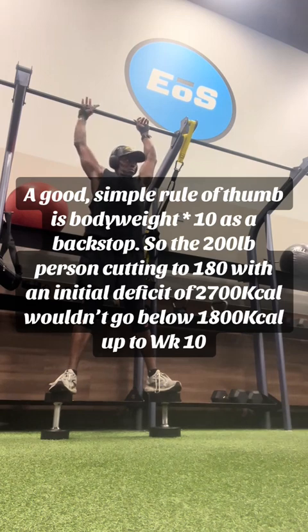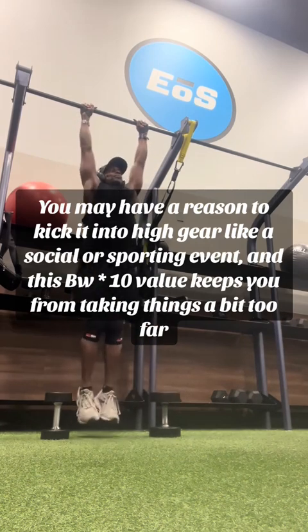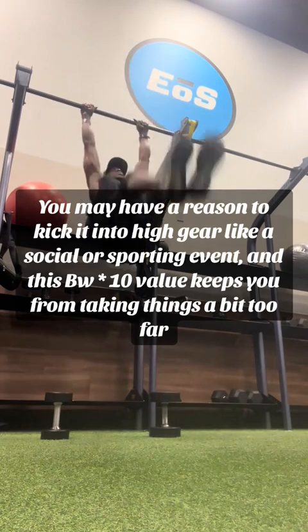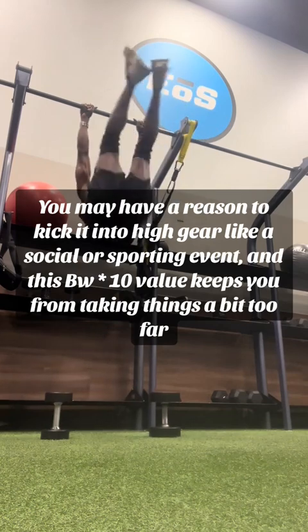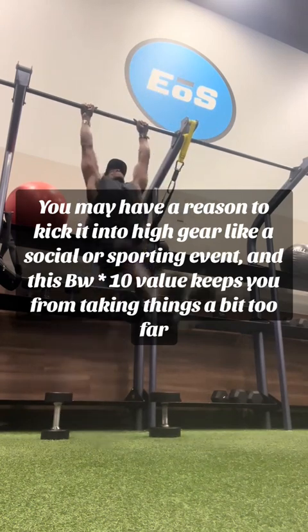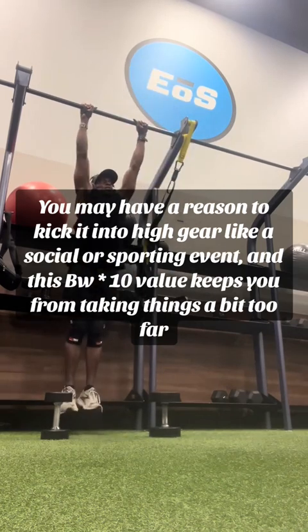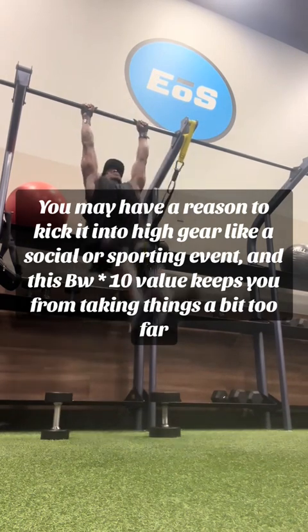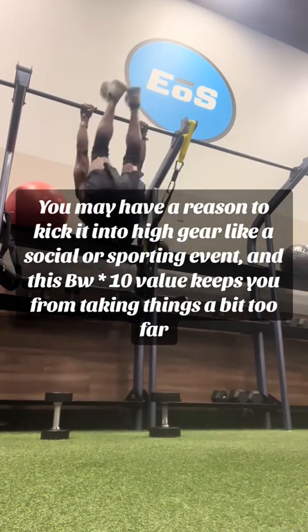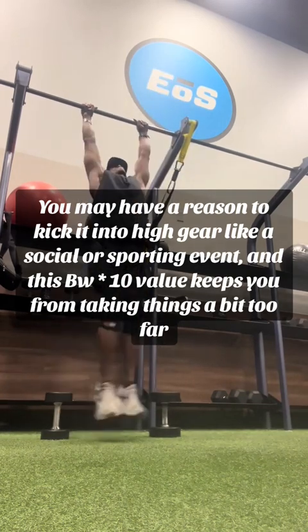Let's say you're losing weight fast and you're getting leaner, but your strength and your speed in the gym is suffering, or your ability to play your sport is suffering. That might be a scenario where you need to pump the brakes a little bit. Conversely, let's say you have a fight or a meet or a wedding or whatever, and you have to make a certain weight or look a certain way in an abbreviated period of time, and you're just not losing weight fast enough, you can kick it into high gear briefly for a week or two and use that backstop of body weight times 10 to minimize the diet fatigue.